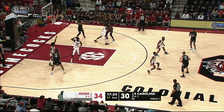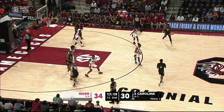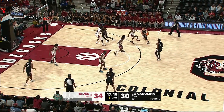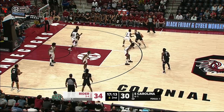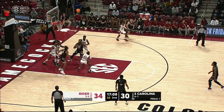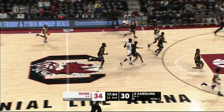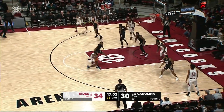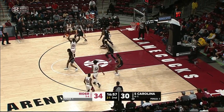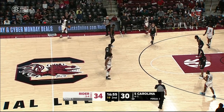Rider leads by 4. Gamecocks in their half-court offense. Stevenson against Powell. Tough shot for Stevenson. That's no good. Fight for the rebound, and skying high, it's Murray. You saw another defensive hiccup there that Rider threw at South Carolina. They've already come out with a press, and now you're seeing them actually run a matchup zone.